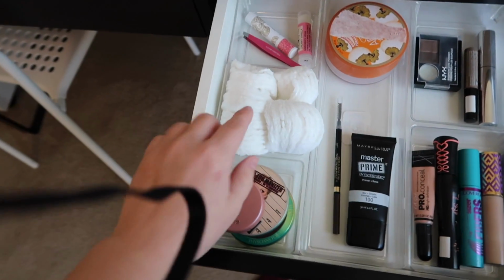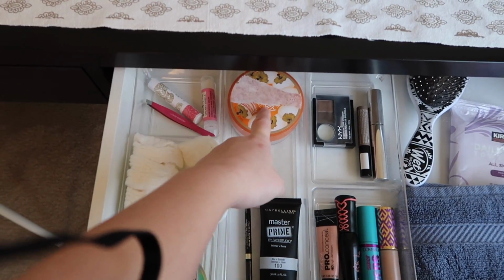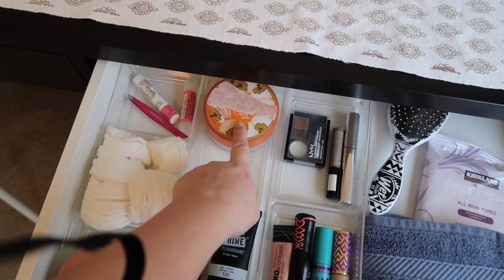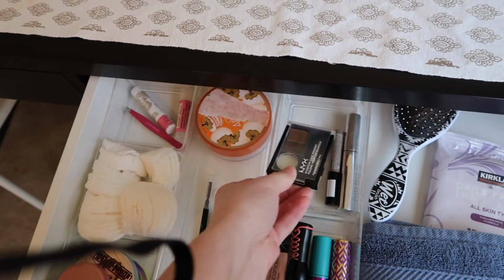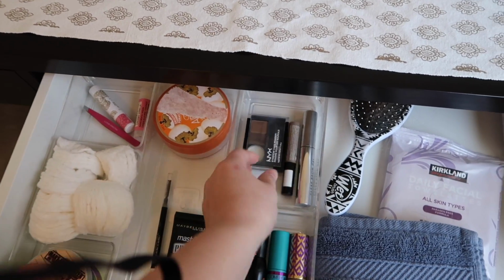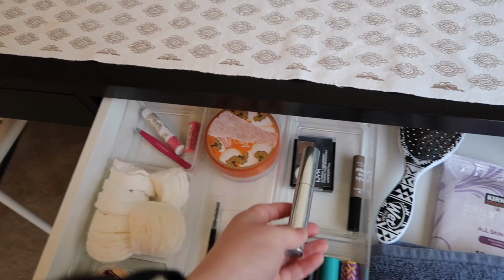I keep some cotton rounds in here, some chapstick, some tweezers. This is my Coty Airspun, which I kind of like, but I hate the smell. If you've used it, you know exactly what I'm talking about. And then this is my NYX eyebrow cake powder, my Essence Make Me Brow that I love, and a random Anastasia brow gel that I don't use anymore, but I just have it in here.